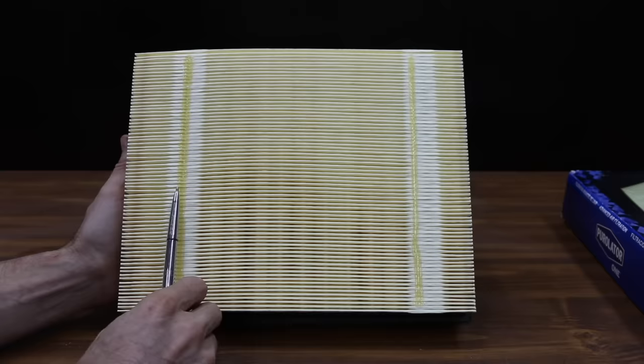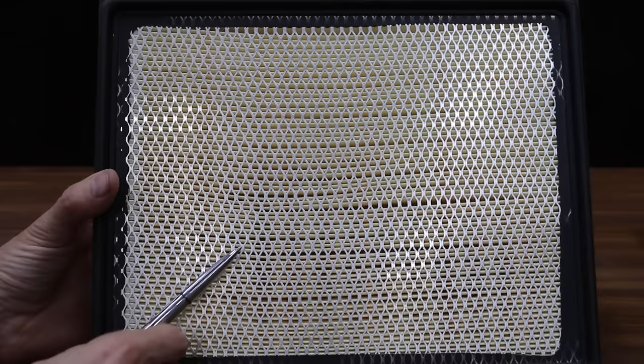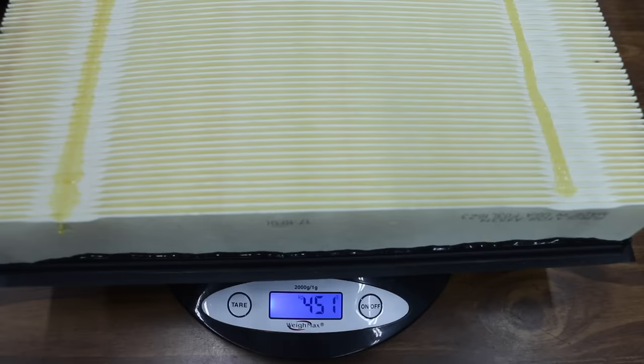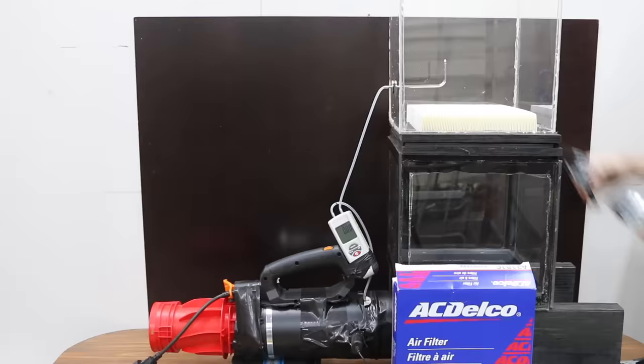Made in USA. 2 different lines of adhesive on the Purolator 1 filter. What's also interesting, it looks like part of the filter media has been pressed in. Wire mesh on the Purolator 1 filter looks very similar to the EP Auto as well as the Fram filter. Purolator 1 only weighs 451 grams, which is slightly more than the Fram filter. The Purolator 1 has 75 layers of filter media.